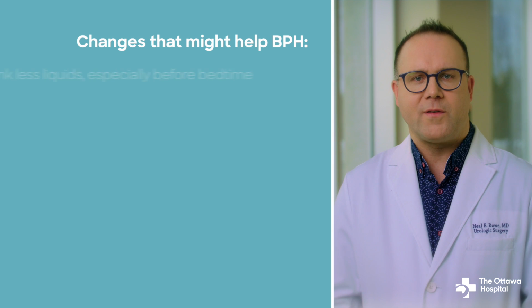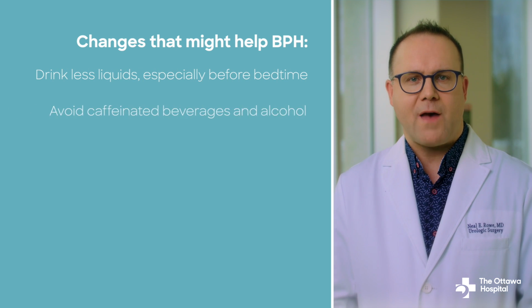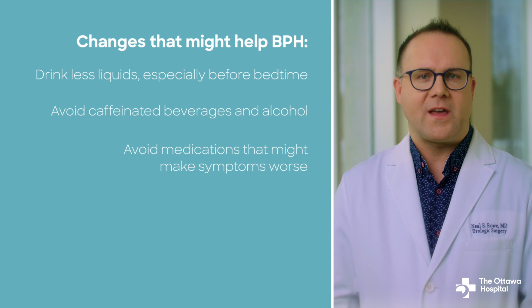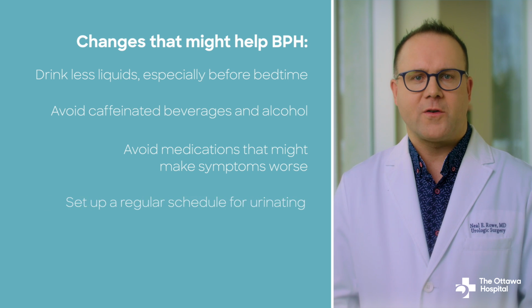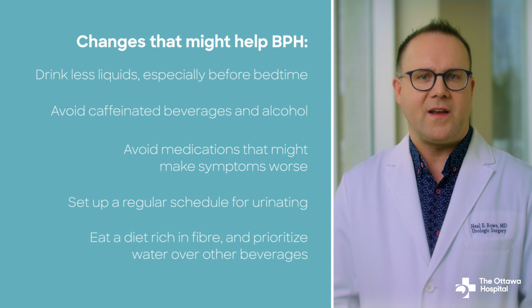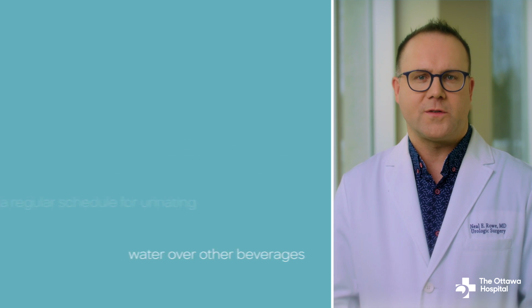If you're drinking a lot of liquids, try drinking less, especially before bedtime. Avoid caffeinated beverages and alcohol. If possible, avoid medications that make your symptoms worse, such as some cough and cold medications. Set up a regular schedule for urinating with the help of your doctor. Avoid constipation by eating a diet rich in fiber and giving priority water over other beverages.